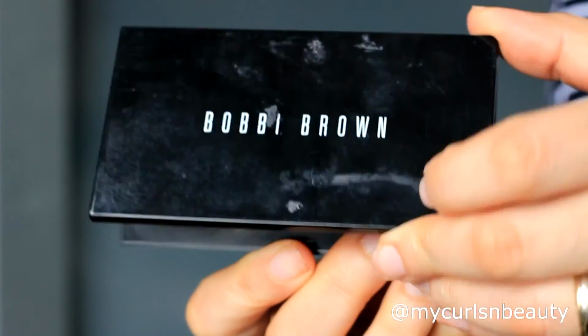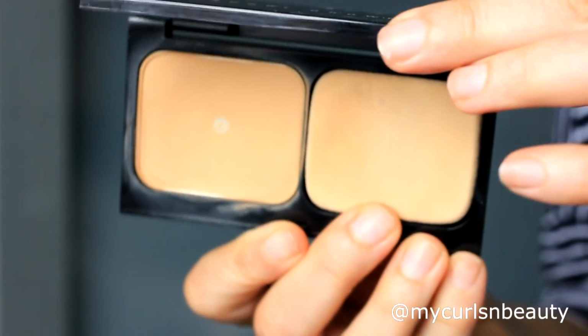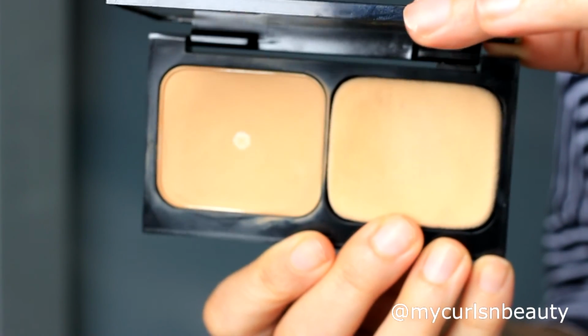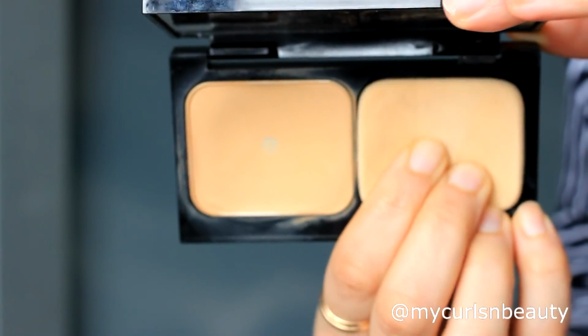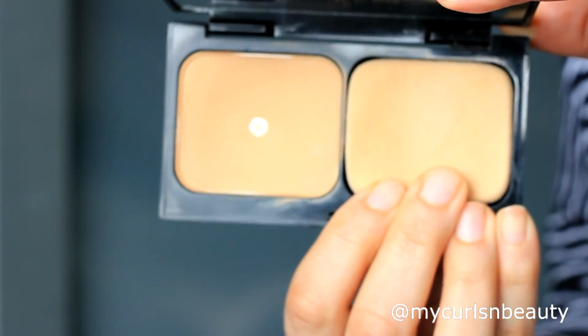I have another Bobbi Brown foundation. This one is called the Illuminating Finish Powder Compact Foundation with SPF 12. I wasn't too sure if I was going to share this with you guys because I believe this foundation has been discontinued. However, I do know that Bobbi Brown has a foundation with similar packaging. I don't know if they just renamed it or something like that, but this foundation under this name does not exist on the website. I haven't seen it in ages.